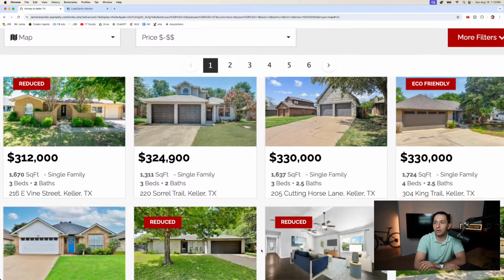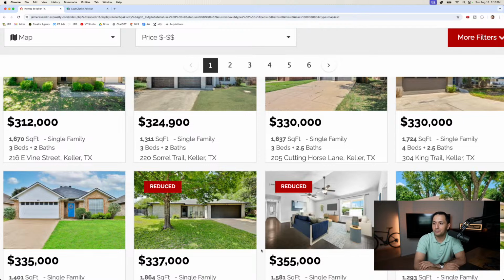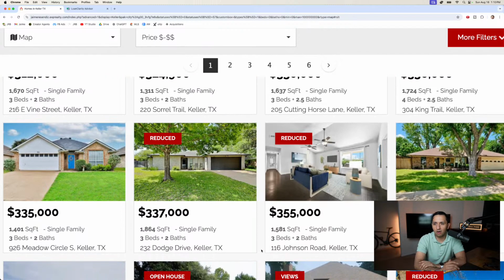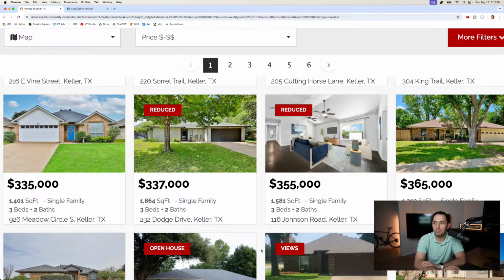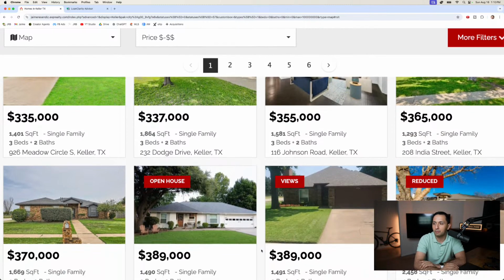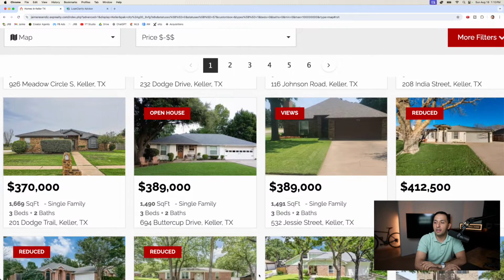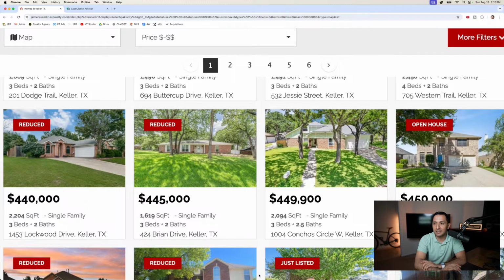So here we're in the 330s, but right out of the gate, you see that, hey, these properties, they are well maintained. These are properties that you put them anywhere else. These are high quality properties, and these are on the lower end of the market. And when I say lower end of the market, I mean in comparison to Keller as a whole. I don't mean that these are low end properties. By any stretch of the imagination, these are not low end properties. It's just they happen to be on the lower price point in the city of Keller.